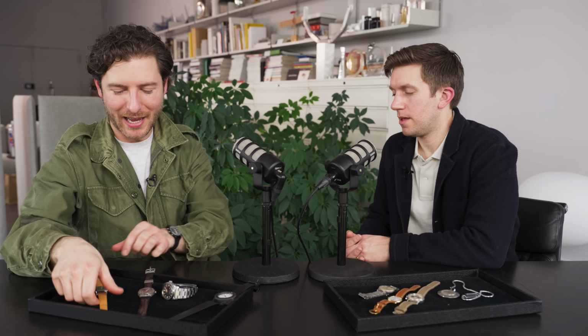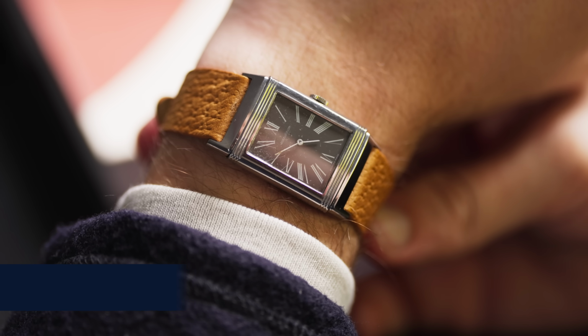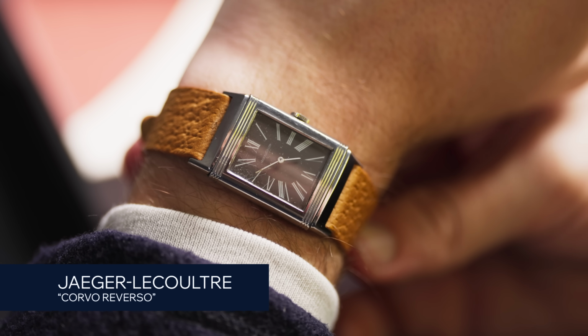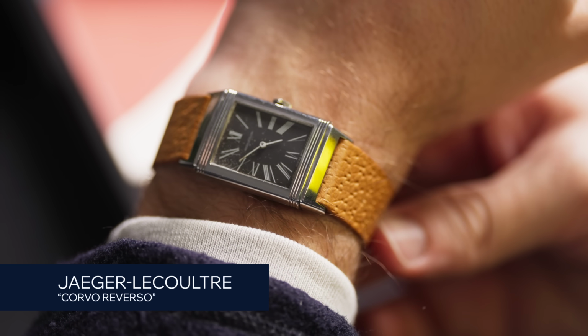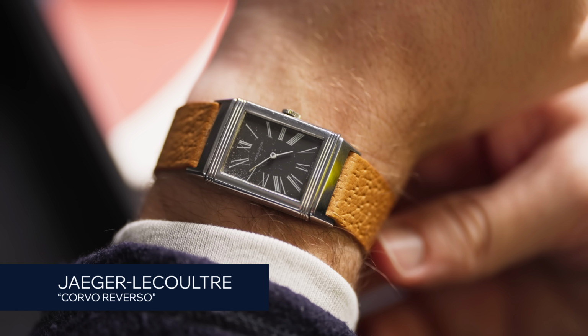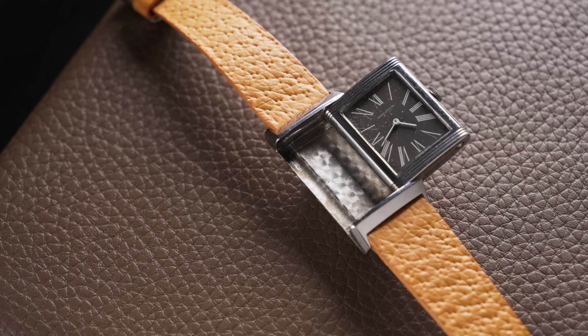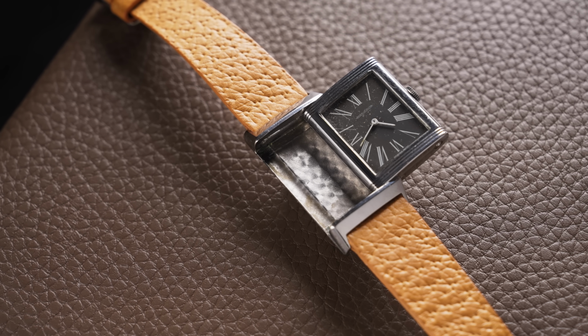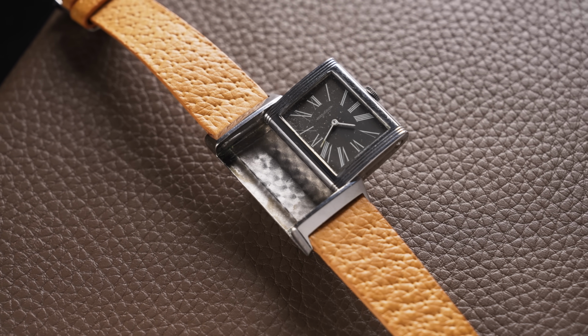We saved this one for last. On the pigskin strap, this is a Reverso, but a very important Reverso, but not one that people talk about a lot. I'm just going to open it up. What do you got to say about this? Yeah, I love the Jaeger-LeCoultre Reverso. To me, it's one of the underappreciated icons, I guess, of the last 100 years in watches. It doesn't get a lot of airtime compared to other designs from brands, but this is what we call the Corvo Reverso.